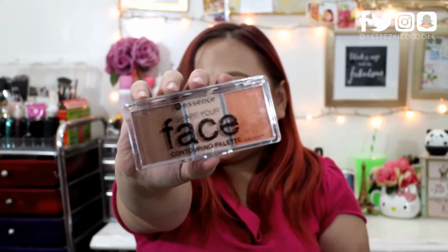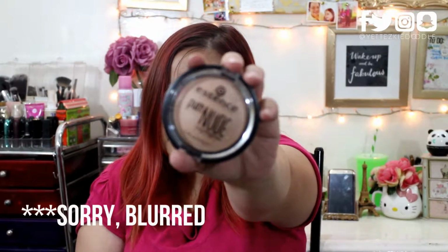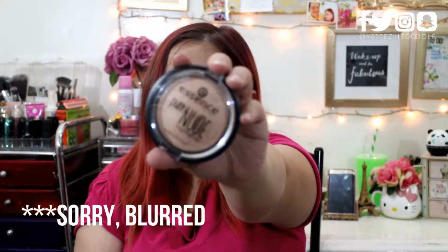So starting off, I got the Essence Shape Your Face Contouring Palette. So, wala kasi nito sa SM San Lazaro eh. Kahit na anong gawin kong hanap dun, wala sila nito. So, ayan. And then I also got the highly coveted Essence Pure Nude Highlighter. Ayan. I mean, mostly. Kasi, ayan, dami nag-relate niyan.